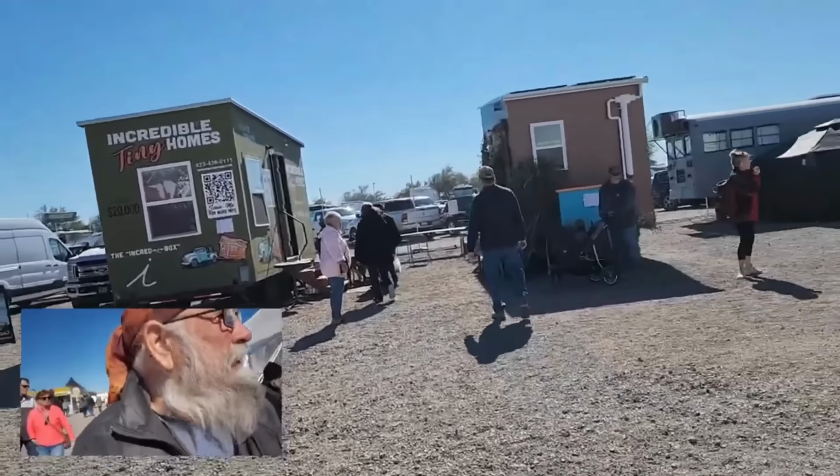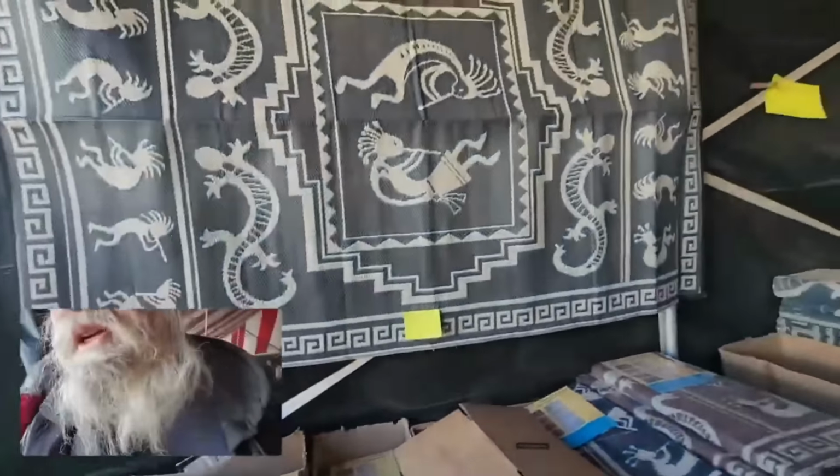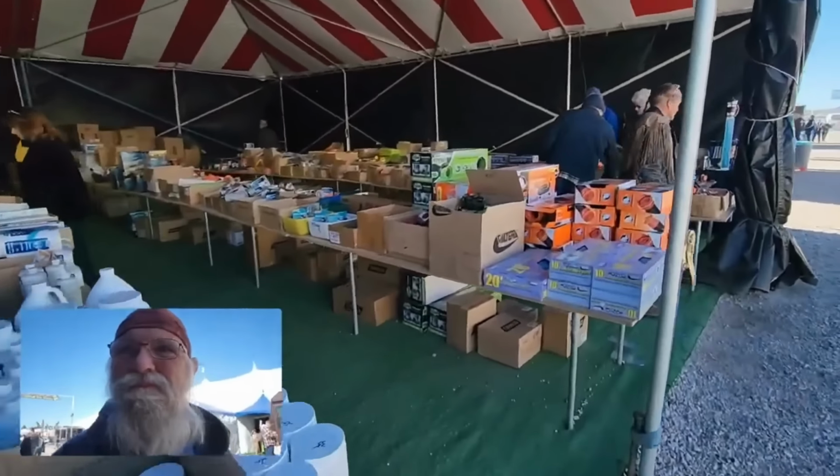They have some tiny houses here, and here's another one. This is one of the few places where you actually get fairly decent prices. Fairly often, this is going to be one of the cheapest places you can find.